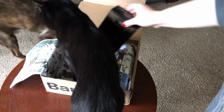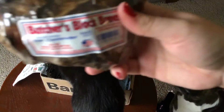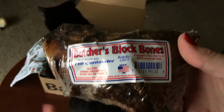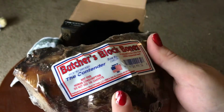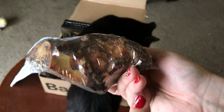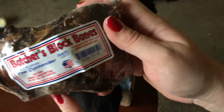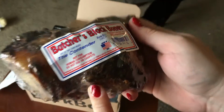Alright, let's move on to this while he's playing because I'm not going to feed it to them right this second. We've gotten one slightly smaller than this in the past, and this is the butcher block bones. This can't be eaten on carpet because it is a huge mess, so I'm not going to feed it to them right now, but it is just a bone, a hickory smoked bone.